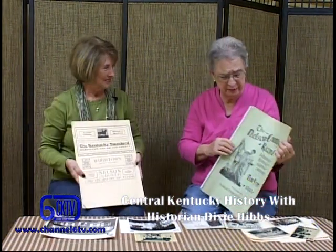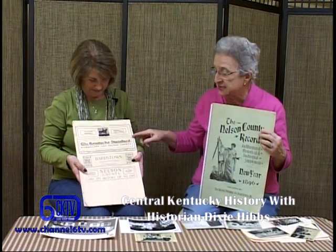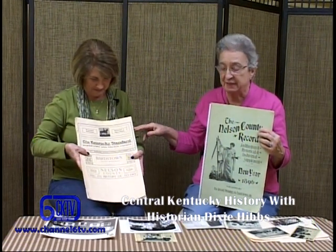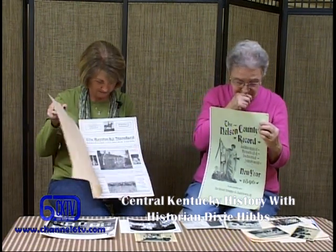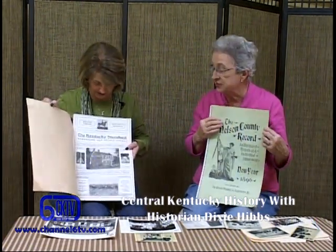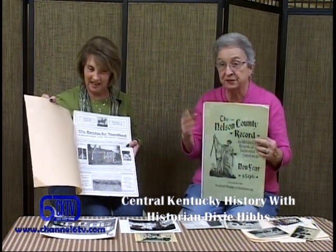And I brought these two things today just to show. These are two publications. This was done in 1904. The Kentucky Standard put it out. This was done in 1896. Two different papers. I think it was competition. Probably. We had two newspapers at one time. Oh, yes. We had three.